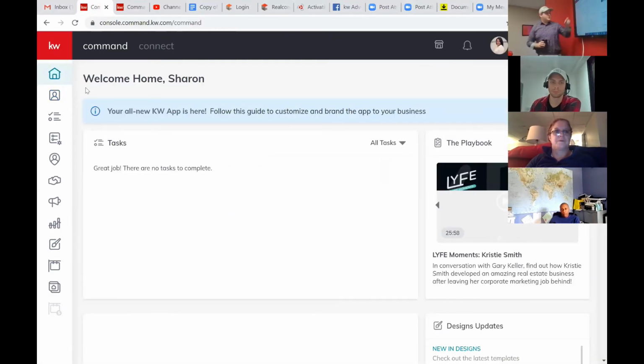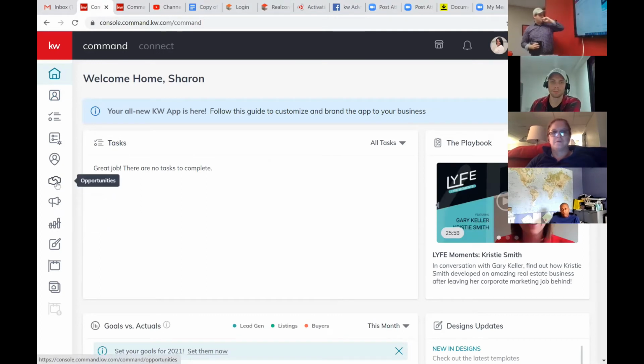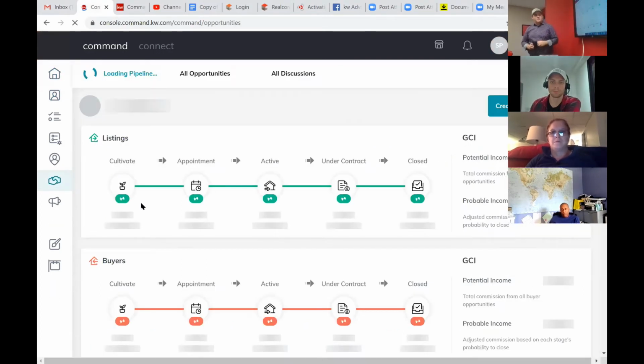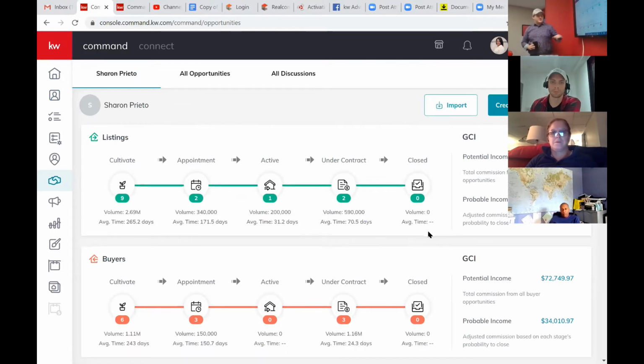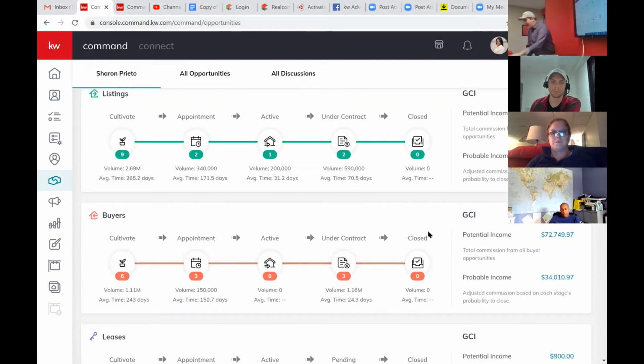Cool. So click on opportunities here. So this is essentially your pipeline, right? Through Command, they've just given us so many tools here to accomplish this. It's insane. So this is your pipeline. You can see right now under contract, we have 2 listings under contract and 3 buyers under contract, right? So these would be your active clients or your under contract.